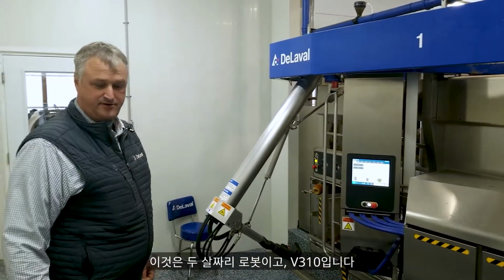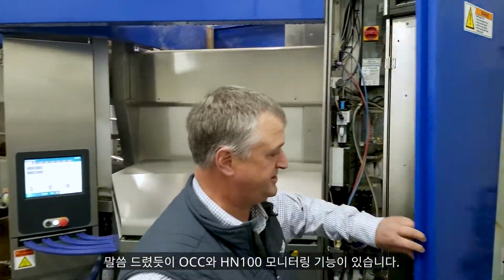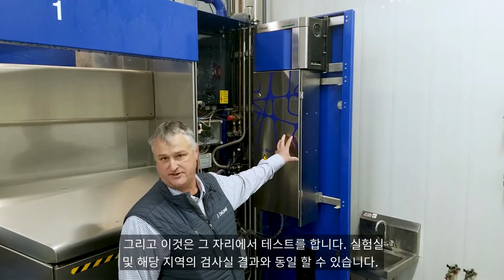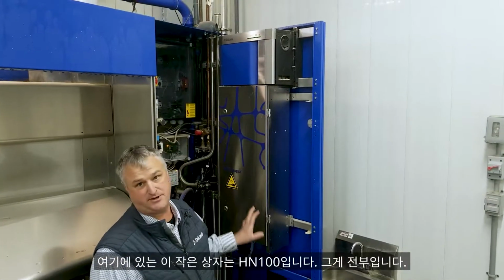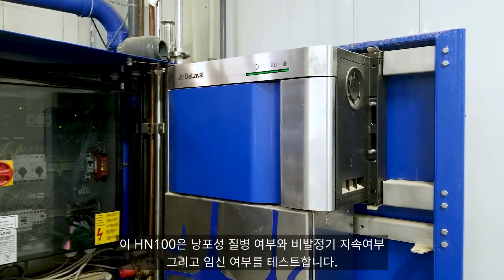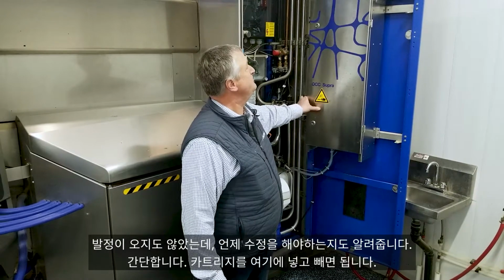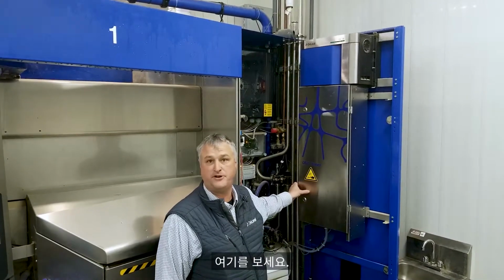This is the heifer, the 2-year-old robot. This is a V310, and as we talked about, it's equipped with the OCC and the progesterone monitoring. This is how simple it really is. This is the OCC, which does the somatic cell counting, and this test on this box would be the same as any laboratory in your area. This little box up here is the progesterone. It does full progesterone testing for cows that are cystic, cows that are prolonged anestrus, cows that are pregnant, and it tells you when to breed the cow before the cow is even in heat. It's a simple cartridge that you pull in and out to put in the progesterone strips.